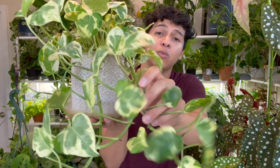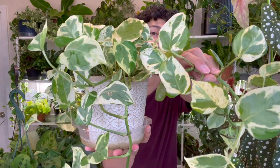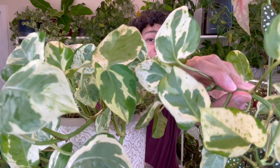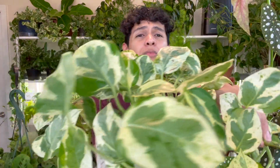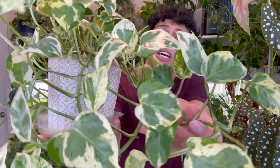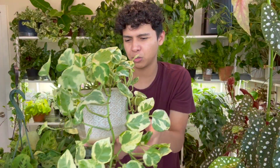So yes, but this is a pothos. I'm pretty sure somebody in the comment section can let us know what this one is, and I will have it pinned so you guys know. But the foliage, I'm not even gonna say much. It just says it all by itself. It's such a beautiful plant. The leaves look like a piece of art. I just love it. I think it's a glacier pothos.